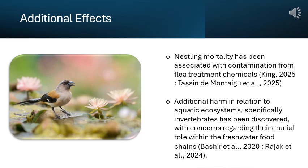Pollution of water bodies. The chemicals from flea treatments can enter aquatic ecosystems through runoff or waste. Studies have shown that imidacloprid, for example, can have toxic effects on aquatic invertebrates, which are vital components of food webs and ecosystem functioning.